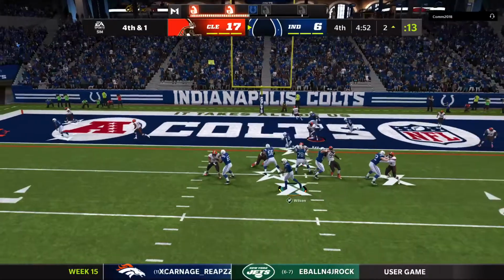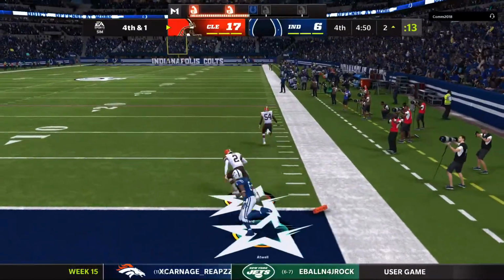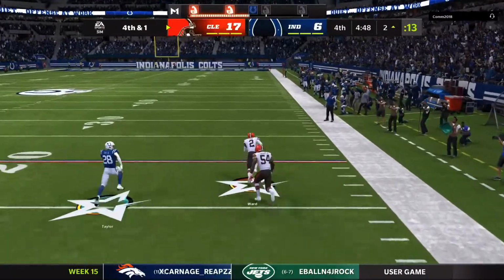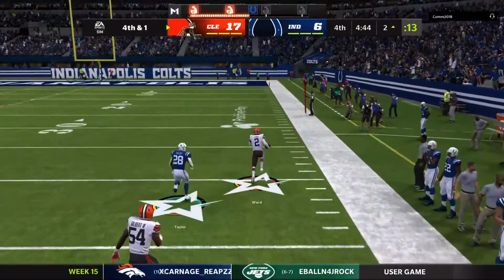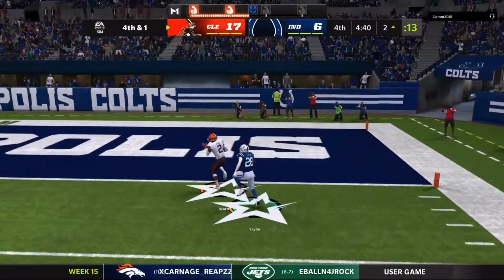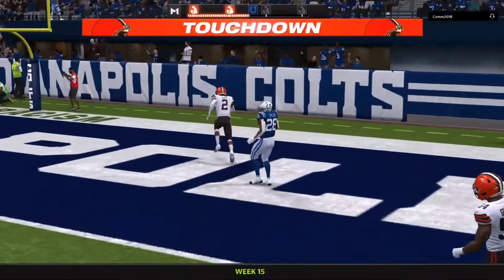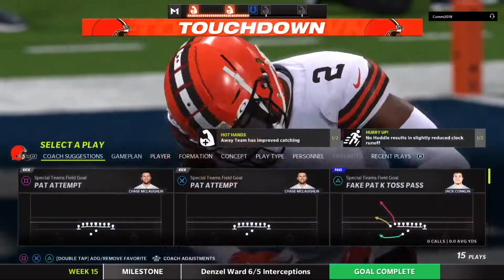Here we go. It's Wilson on 4th down, and he fires one that's intercepted. Picked up by Denzel Ward. He's got the lane, and there he goes. He's at the 40, 20. And he takes this one back into the end zone, and the Browns defense has a touchdown.